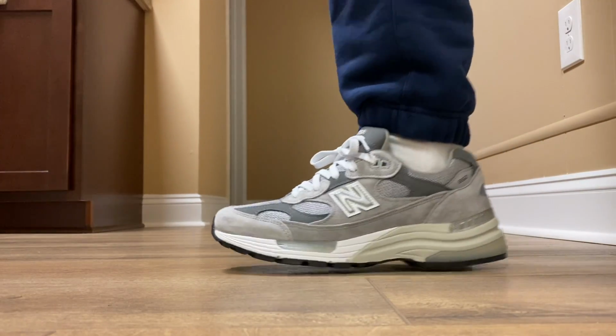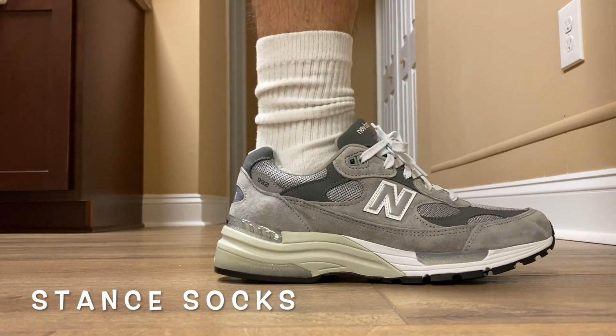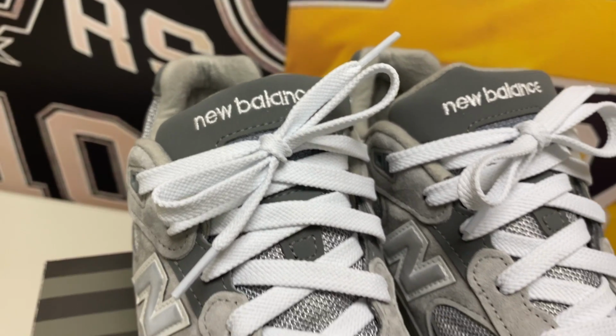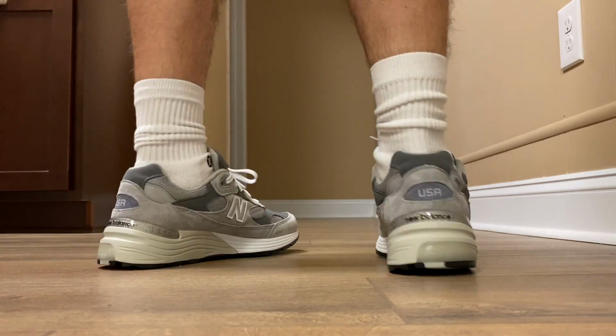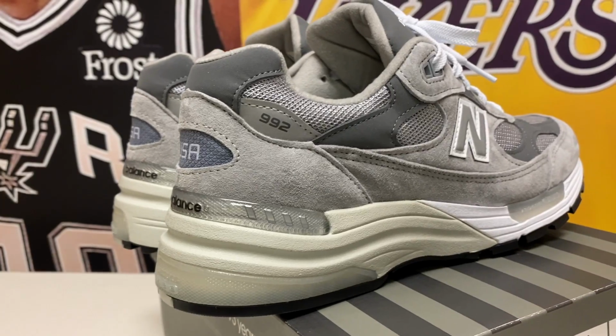Now if we start talking about how the shoe is constructed and what we actually see on the sneaker, it's pretty much entirely made up of suede and mesh for the upper. It's a really nice material. You have those white laces included and the New Balance logo on the top of the tongue as well. Then the midsole and outsole is a transition of white to gray, with some added detail on the rest of the midsole as well as on the outsole. It's just a really clean looking shoe.